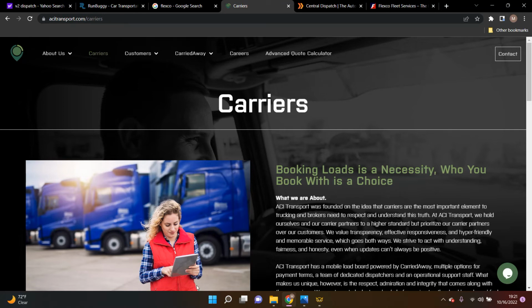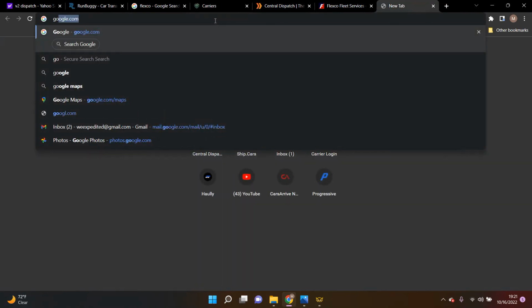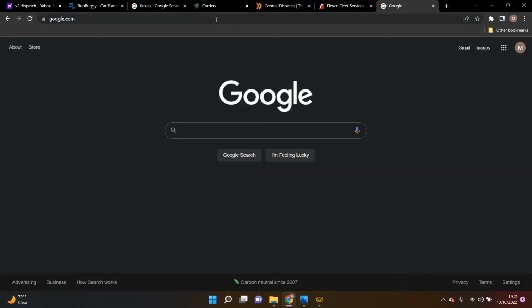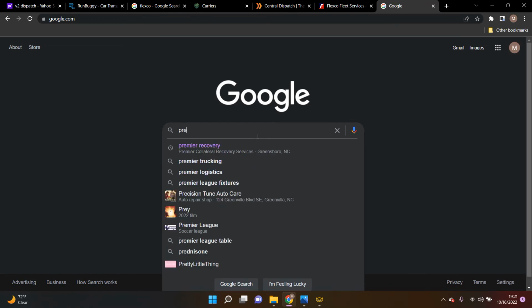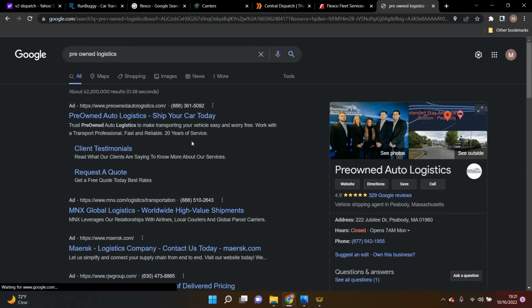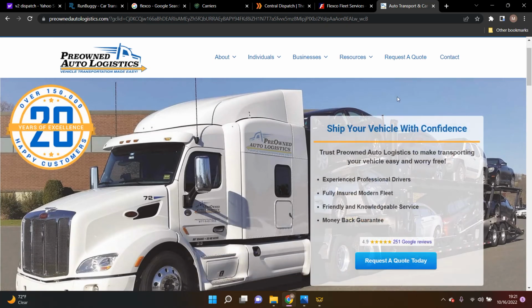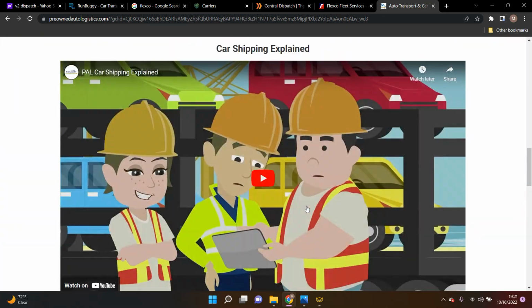Let's see, Pre-Owned Logistics. I don't think they have a website. They may have one, but those are Pre-Owned Logistics. They use the one that we looked at earlier, which is Super Dispatch. They're pretty good about putting those book it now loads up there, where you ain't got to sit there and wait forever to try to get them to respond and all that kind of stuff.